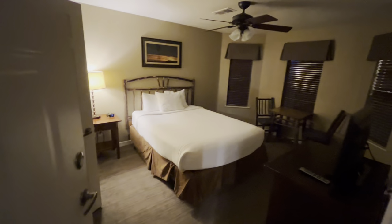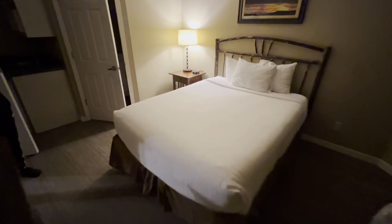Alright, so we got Jane and Brandon's room. Jane and Brandon, they got a little table in there. This is another door that leads outside. And then you got the table. Nothing crazy, got the bed, and then they got a sink inside of there. They got a sink, a microwave, broom.